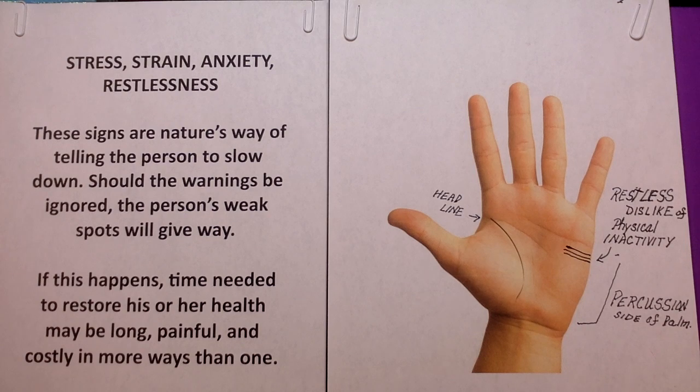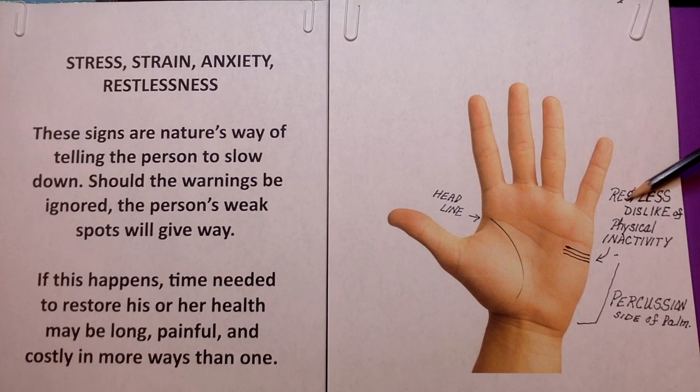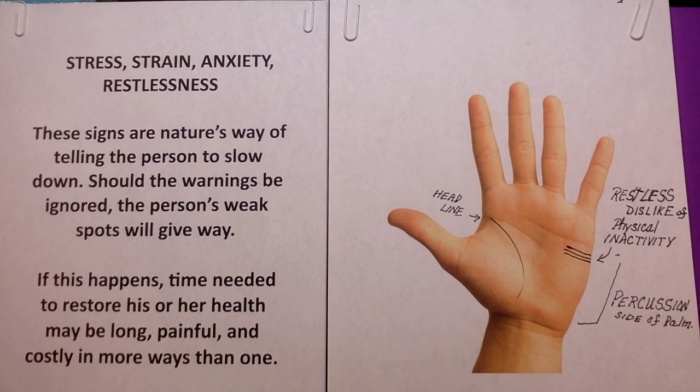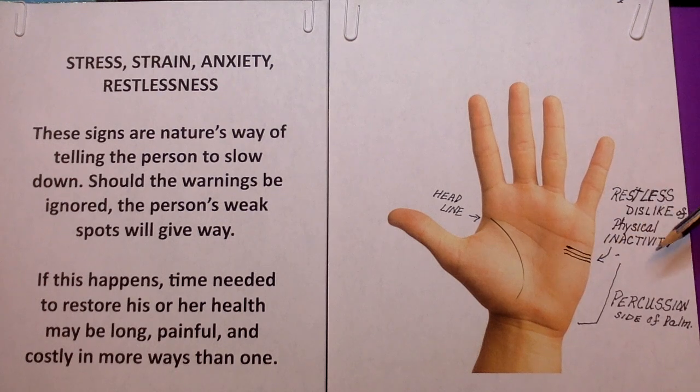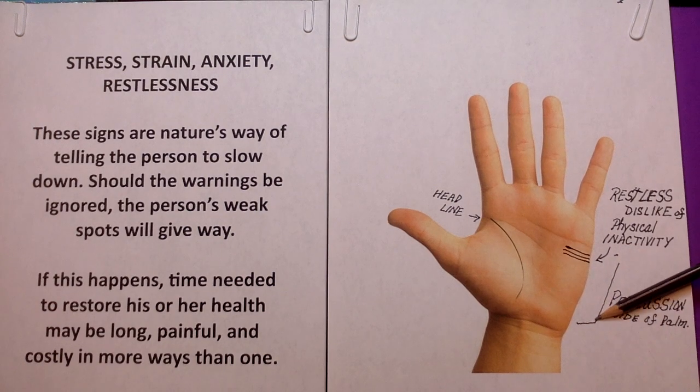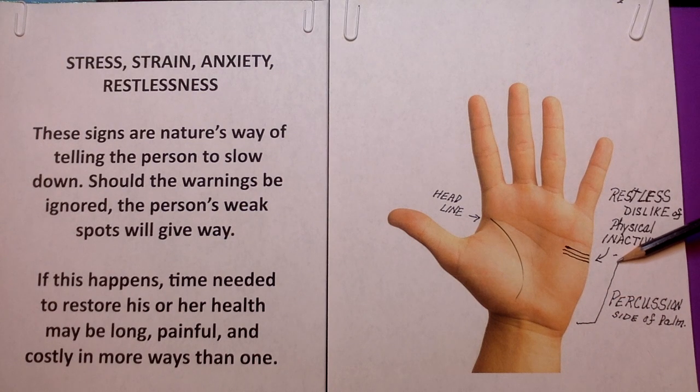So here we have an example. It says restless. We're going to be focusing on restless now. Okay? A purely restless person is indicated by a series of very fine lines. These are usually small or thin lines, but I made sure that you could see them, that enter the palm from the percussion side of the palm just above the headline. This side is always the percussion side. Sometimes it's referred to as the edge of the palm.